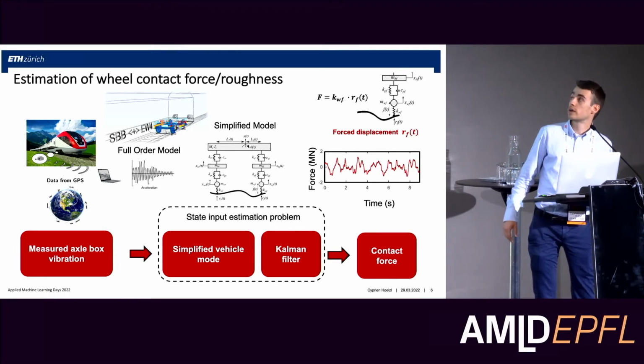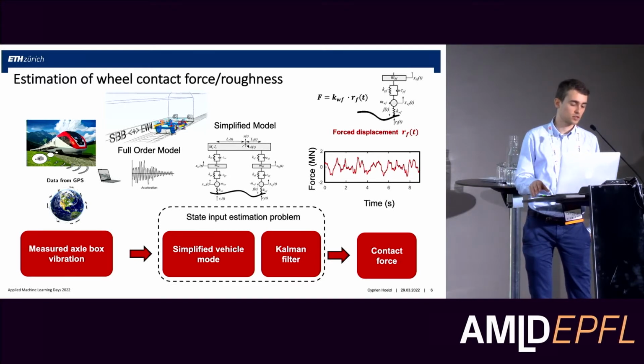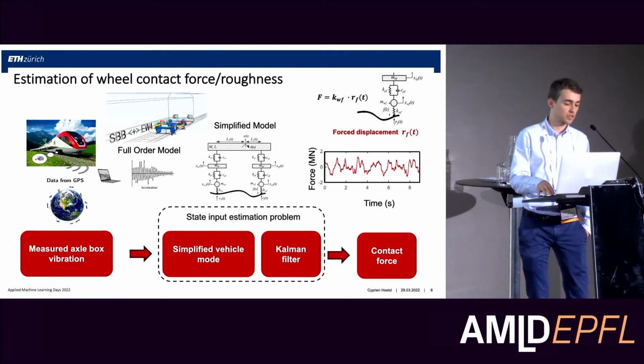So one way is to use vehicle models, full order models or simplified models, and combine them with a Kalman filter to extract contact forces or geometric profiles.